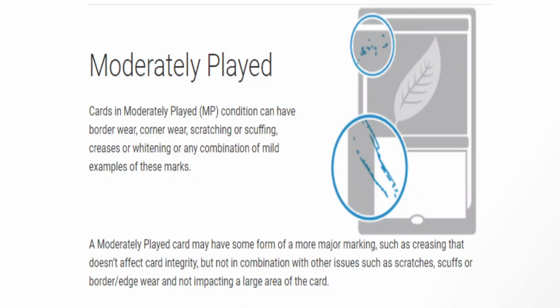Then we start getting into the next realm, which is going to be, that's right, moderately played. Cards in moderately played condition, or MP, can have border wear, corner wear, scratching or scuffing, creases or whitening, or any combination of mild examples of these marks. A moderately played card can have some form of a major marking, such as a crease, that doesn't affect the overall integrity of the card, but not in combination with other issues such as scratches, scuffs, border and edge wear, and not impacting a large section of the card.